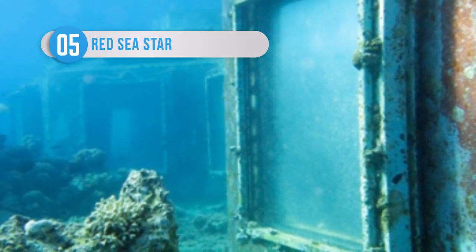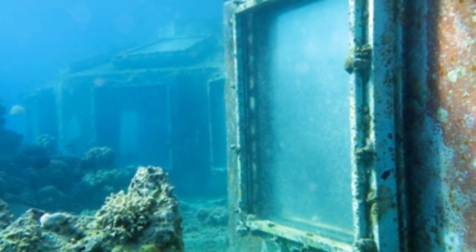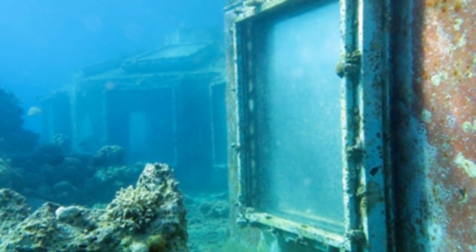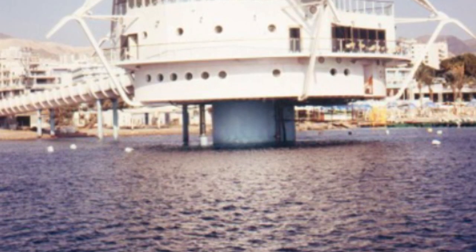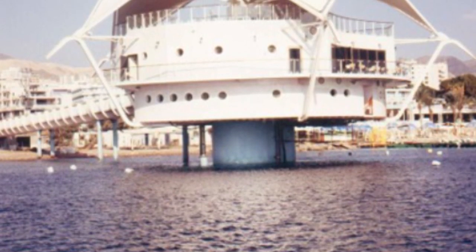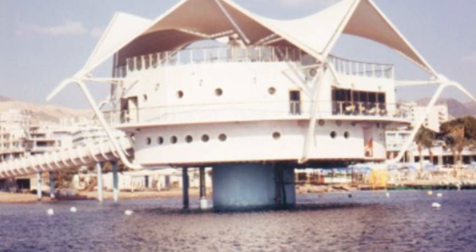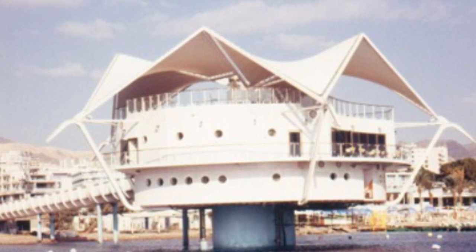The Red Sea Star in Israel was once a restaurant, bar and observatory. Customers would access the building via a 230-foot bridge, followed by a flight of stairs. The restaurant didn't prove popular though, so the owners turned it into the world's first underwater strip club. Typical. Unsurprisingly, that didn't actually prove to be a big hit either, which is why the Red Sea Star is now abandoned.